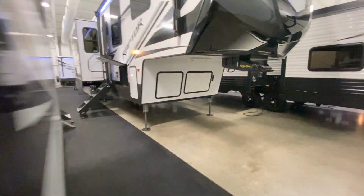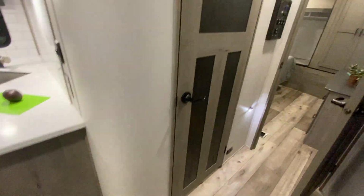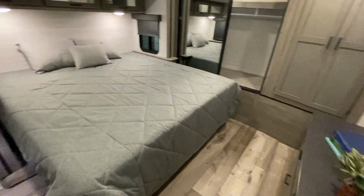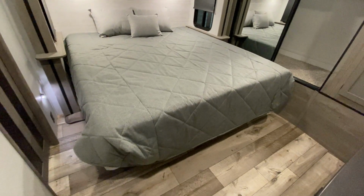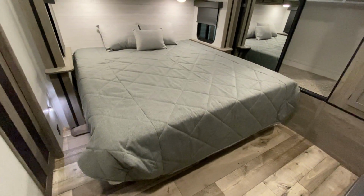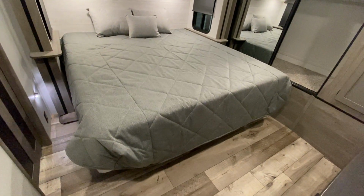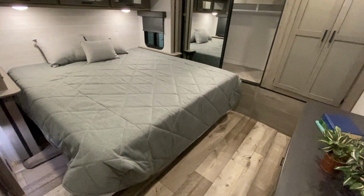So let's go ahead and look on the inside. So let's start with the very front. And one thing I want to point out that I love about the Outback, it is pet friendly. So there is absolutely no carpet in this unit. So it makes for really easy cleanup to sweep and vacuum up all the pet hair. It's just a really nice feature that they have.